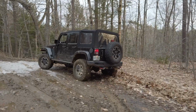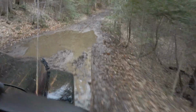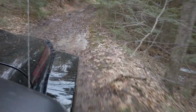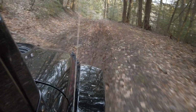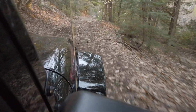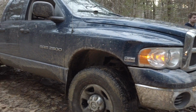After all of that, we finally met up with the Jeep and headed towards a truck that was stuck. As you can see, it's springtime, so everything has kind of started to thaw out, so it's really made everything super muddy, and it didn't help that it was actually around 70 degrees on that day. We then met up with another truck to head towards the truck to try to pull him out.